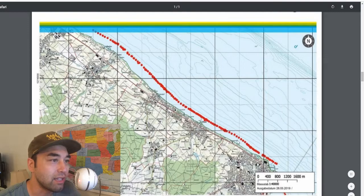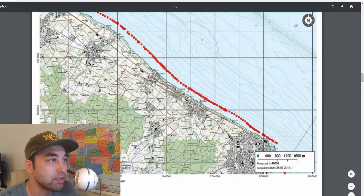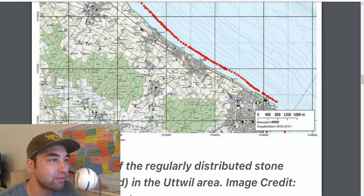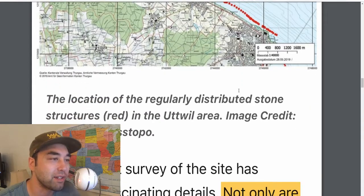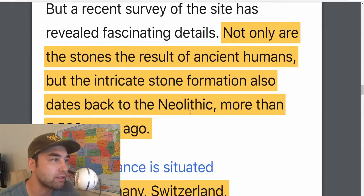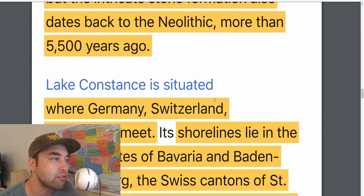So again, this could be natural. At first glance, it could be natural, but when you start looking into what they've discovered, that becomes less and less likely, at least in my opinion, because they're so evenly distributed in this line here. It's very rank and file, so to speak. It's very stratified. Not only are the stones a result of ancient humans, but the intricate stone formation also dates back to the Neolithic, more than 5,500 years ago. So we're talking about 4,000 to 3,500 BC.